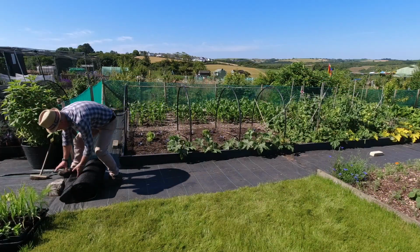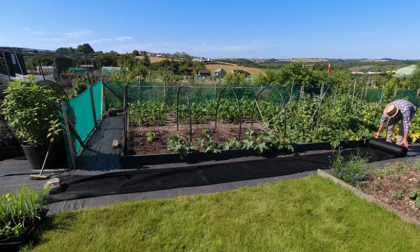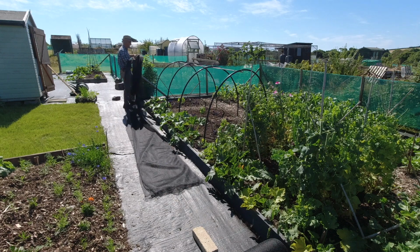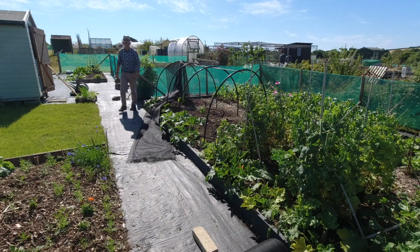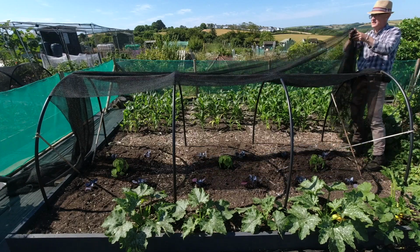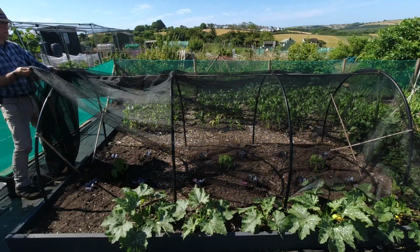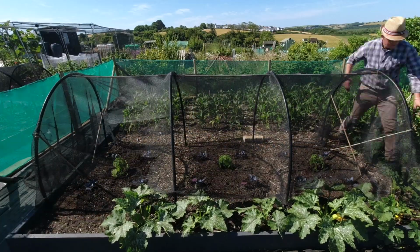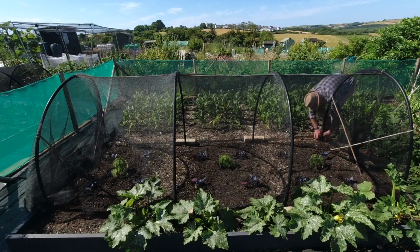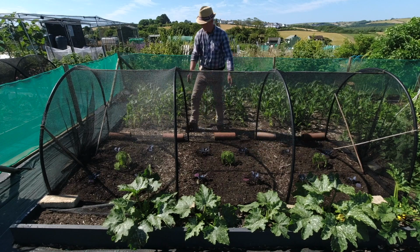Like before, just going to lay this out and unroll it, and when I get to the end I'm just going to cut through here. Right, I grab the whole thing, just lay that across the middle, get this end, and we'll see. Right, open that up. Right, finished. There we go. All up, all netted, all protected.